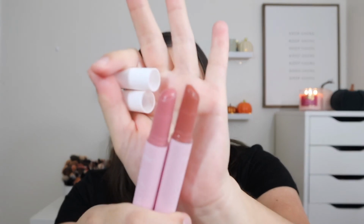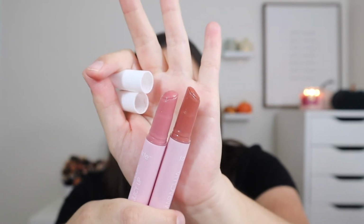And these, again, are just perfect for every day. They're perfect to just throw in your purse and call it a day. My favorite is the shade Coconut. Rose is a little bit light for me personally. It's a very fair, light pink. I love Coconut. If you were to grab one, grab Coconut. I don't think you'll be unhappy with them. Love these. They're very moisturizing.